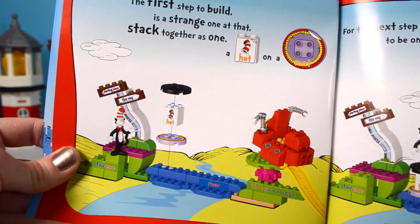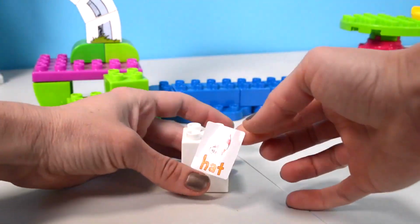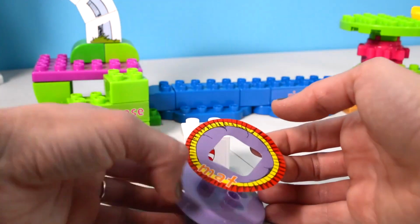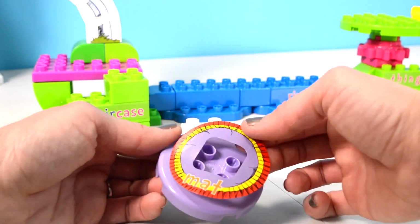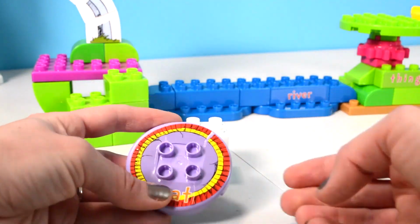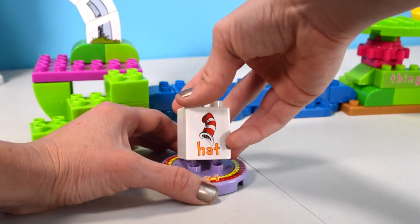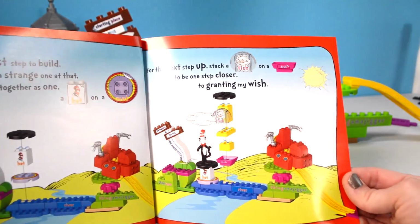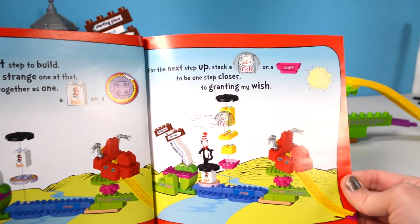You have to stack together a hat on a mat. Here's our hat. This is going to be our mat. We do have a sticker we have to attach to make it look like a mat. I broke the sticker a bit, but it doesn't matter. We'll just attach it like that. Here's our mat, and here's our hat. For the next step up, stack a fish on a dish. That's what we need to do.